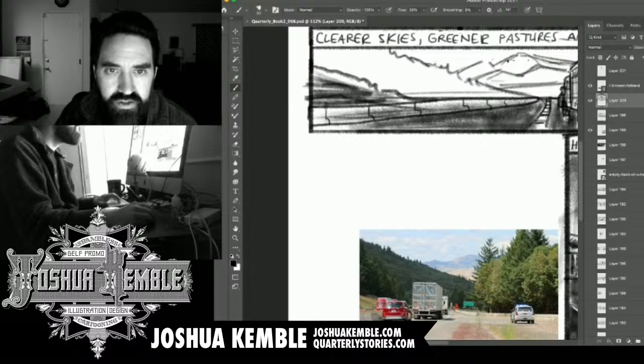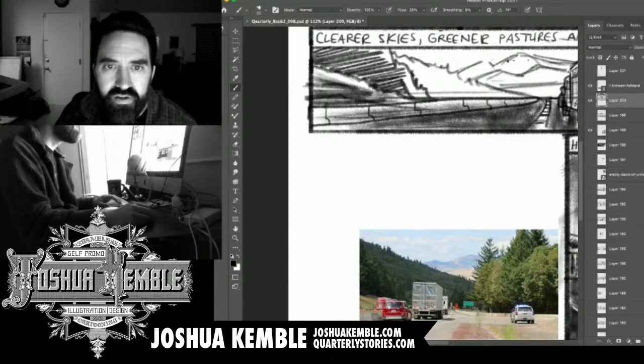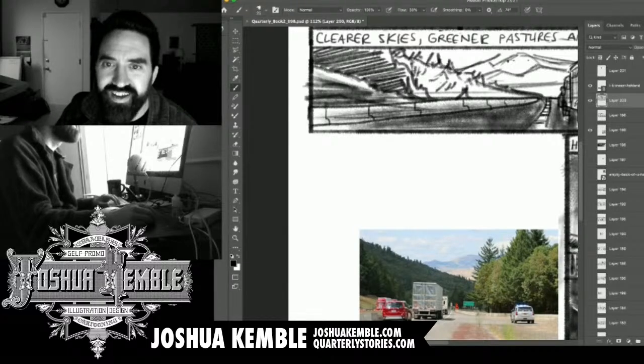Nature, trees, nature, trees. Trees are kind of fun though, because you can play with silhouette a lot and a little bit more expression in your brushwork, or in this case, just pencil sketching. All right, so there we go. I think we've got that worked out.